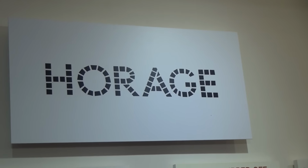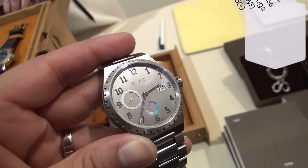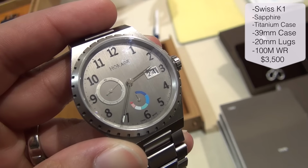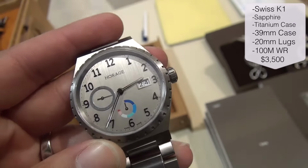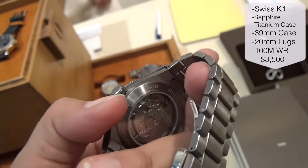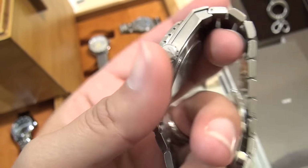Last up is the impressive and relatively new brand Horage. This model is the Autark and already boasts an in-house movement with 56-hour power reserve and a number of complications, making it much more versatile than the 2824, Miyota, or Sellita that could have been put in its place.